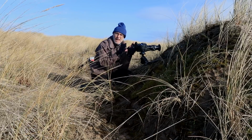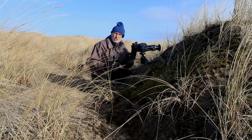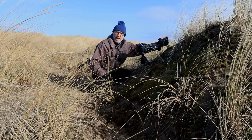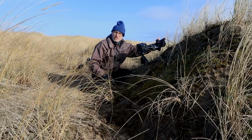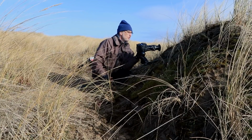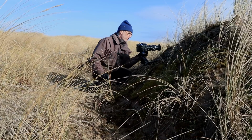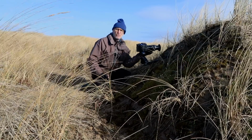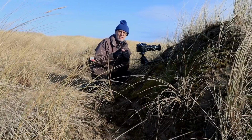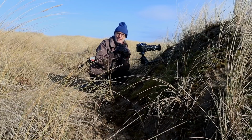I initially took it at f16. The problem with that was, whilst the stems of the fruiting bodies were nice and sharp, the background mosses were becoming too much of a distraction. So what I've actually done is I've put an extension tube on, and the extension tube is something like a 30mm extension tube with a 100mm macro lens, and I've got the camera set at f6.7, and I'm doing a focus stack.